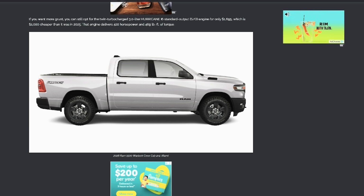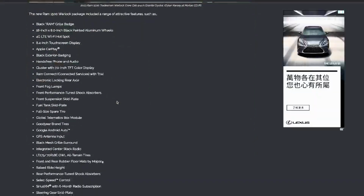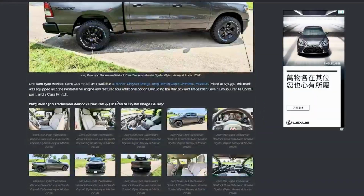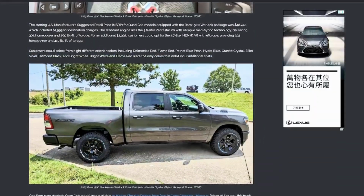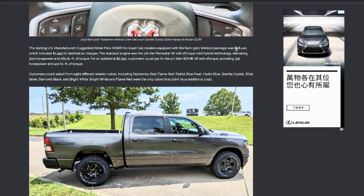If we look at the pricing from 2023 on this article that I did, if we go down, again, the 2026 truck starts out at $46,875. If we look here, the 2023 truck with the Pentastar was $48,440. So you figure, hey, we got adaptive cruise control standard, LED headlamps standard, 8.4-inch Uconnect system standard. We get a lot more standard features, but it's almost the same price.